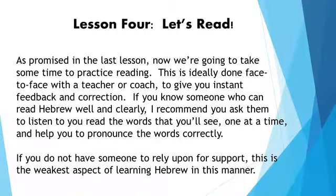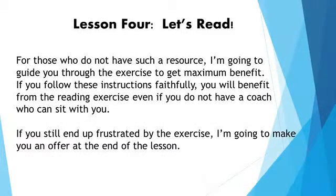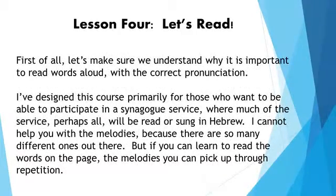If you do not have someone to rely upon for support, this is the weakest aspect of learning Hebrew in this manner. For those who do not have such a resource, I'm going to guide you through the exercise to get maximum benefit. If you follow these instructions faithfully, you will benefit from the reading exercise even if you do not have a coach who can sit with you. If you still end up frustrated by the exercise, I'm going to make you an offer at the end of the lesson.